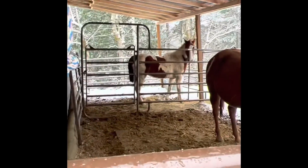The only animals we really have are the horses. So we have Lakota, Shuela in the back there, and then Tecumseh is somewhere. Oh, everything is frozen.